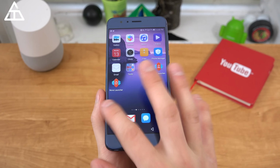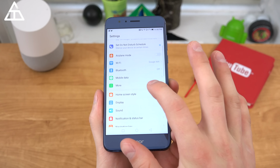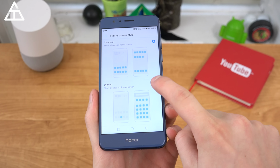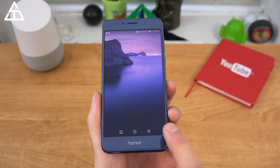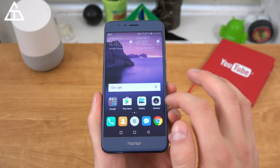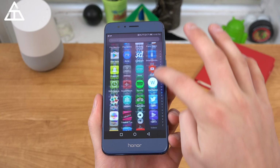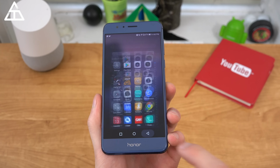So to begin, first of all, the stock launcher before this update actually did not include an app drawer. However, you can now go into settings, home screen style, and add an app drawer. So that is now a new option. You can change it on the fly if you'd like to. You'll see it is resetting now, and there is that app drawer button right in the middle where it sorts things alphabetically and has suggestions up at the top as well.